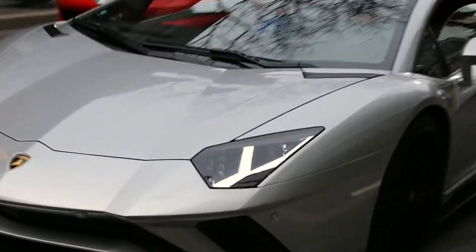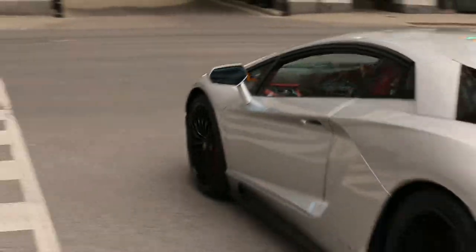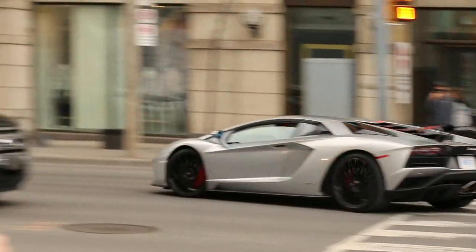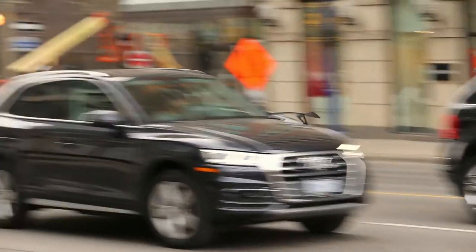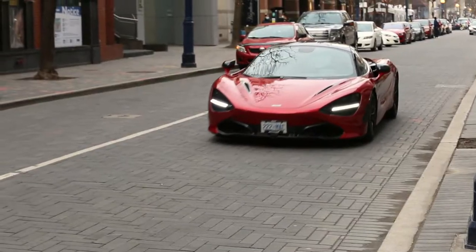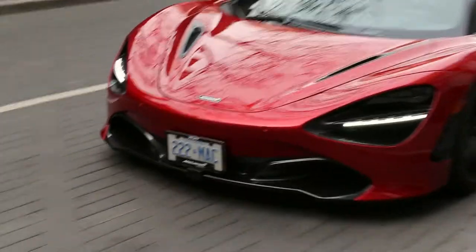Wow, Novitec Aventador S. Oh my god. Oh. Let's get you a, so 600LT. So sick. Look at the red.